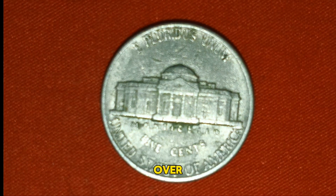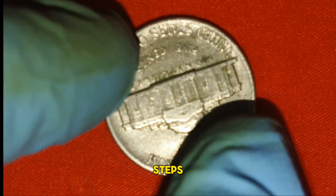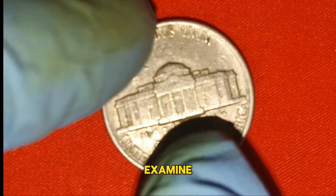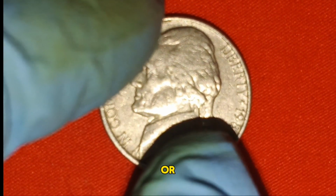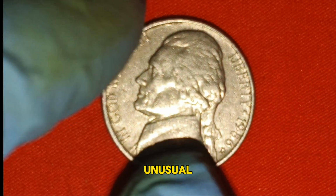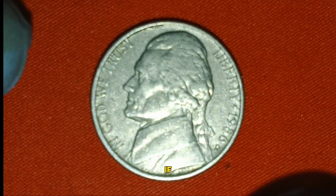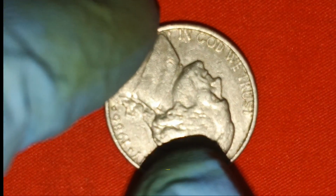Second, flip it over and look closely at the steps on Monticello. If all the steps are visible and separate, you might have a full steps example, which is much more desirable to collectors. Third, examine the coin carefully for errors. Use a magnifying glass or a jeweler's loupe. Look for doubling, off-center strikes, clipped planchets, or anything that seems unusual. Fourth, check the weight. A standard nickel weighs 5 grams. If your coin is significantly over or under that, it might be struck on the wrong planchet.